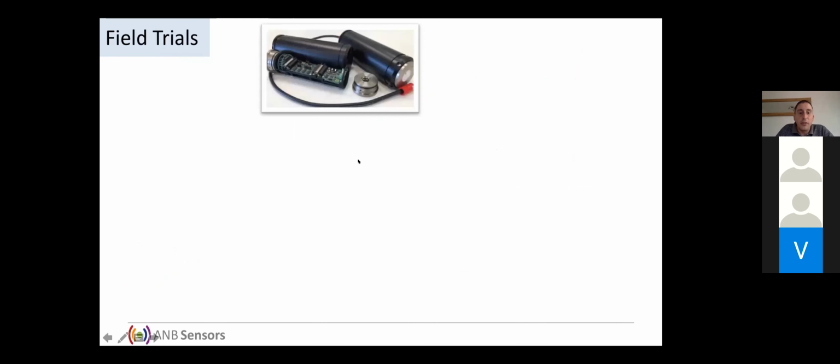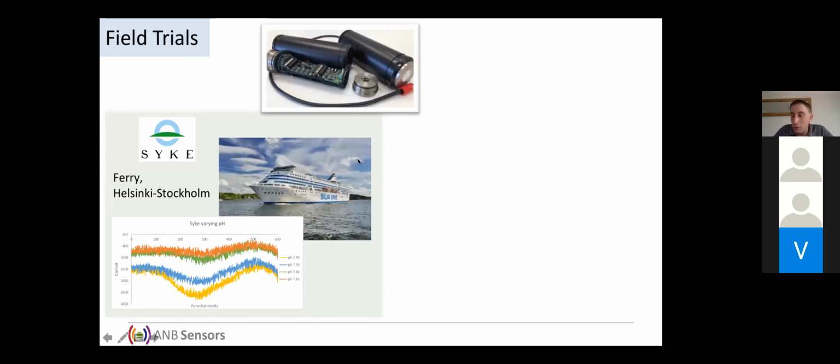We've done various field trials. Very early on, we took one of our second prototypes to SYKE, the Finnish Environment Institute, through some funding we have with them. And we did some tests on the ferry from Helsinki to Stockholm. So this is taking in water from the Gulf of Finland, which has quite low salinity, in parts per thousand, compared to the bulk ocean. And again, you can see here that we're actually getting signals from the sensor in real time.